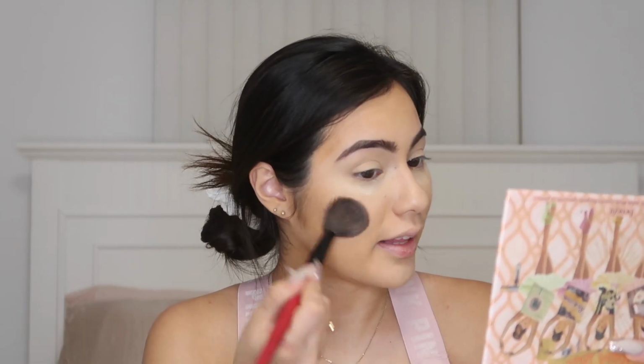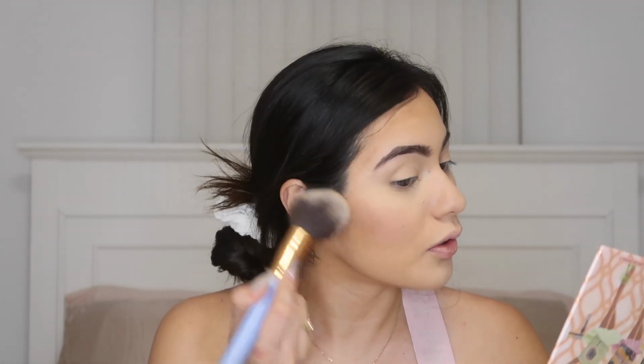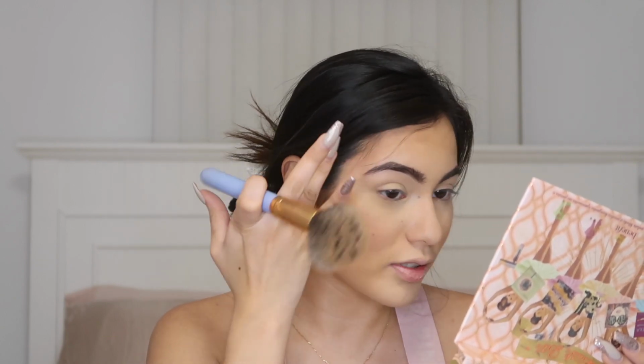I'm gonna lightly pat that onto the apples of my face. Now I'm gonna go in with this Luxie 520 tapered face brush, and if you haven't noticed already, I am obsessed with the Hoola bronzer, so we're gonna go into the Hoola bronzer again, tap off the excess, and just go contour my face. Oh my god, didn't even notice that. So I'm just gonna set my face real quick.